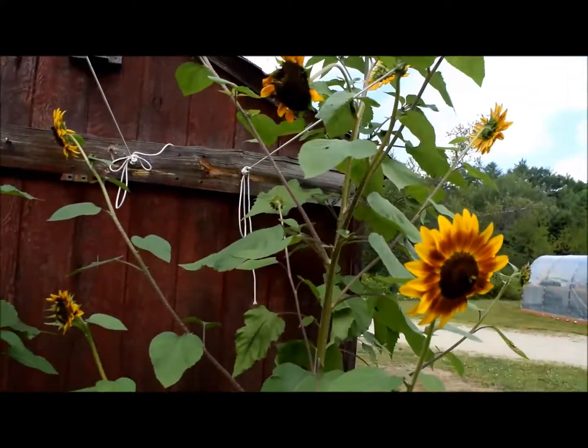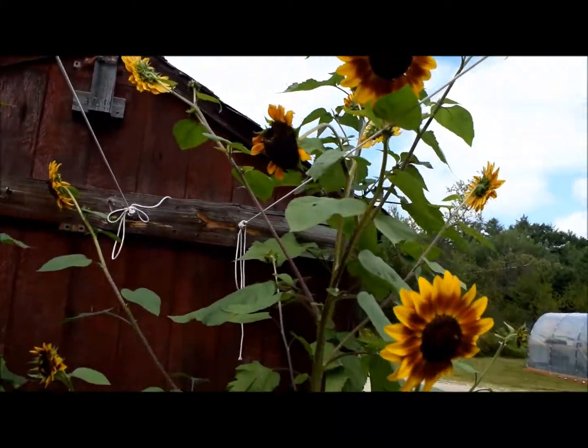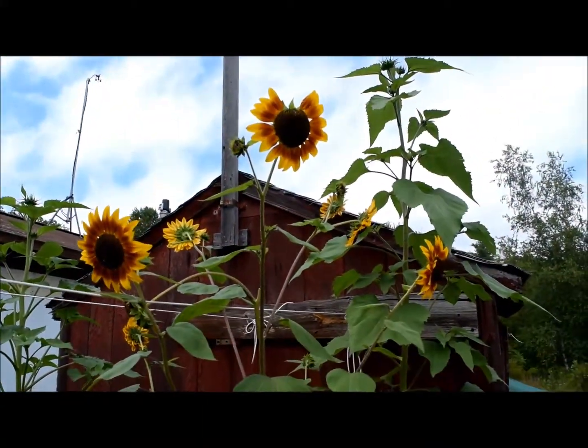I actually did take some of the seeds out and kind of nibbled on them. The casing of it was a little tough. I know, like I said, they're not really ready to eat right away, but it actually didn't taste that bad. The insides just tasted like a sunflower seed. So that's what I'm going to do with these. I guess they do have seeds.